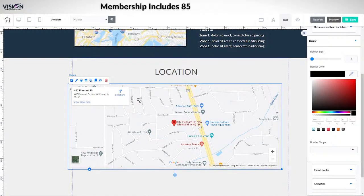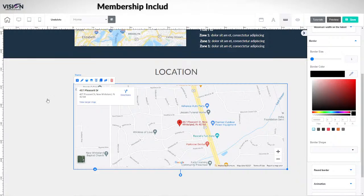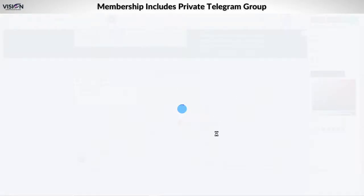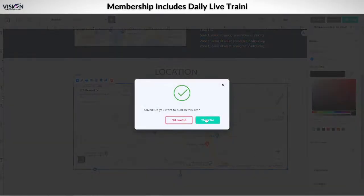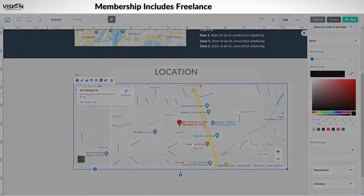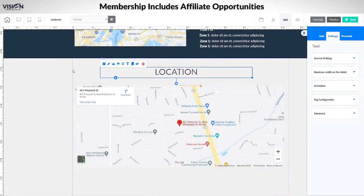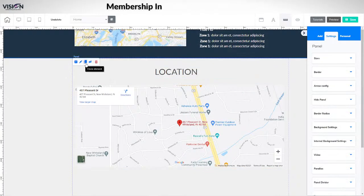Now, here's the thing with these maps, though: if you go to the mobile view right now, let me save. If you go to the mobile view, it is not going to look good, okay? Because it's going to be sized like this, and it's not going to fit on the screen. So what you need to do is duplicate this. I know, it's crazy that you would duplicate. That's like all I do, because it saves so much time to be able to duplicate. All right, so I'm just going to duplicate this whole panel.